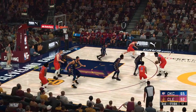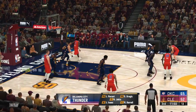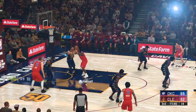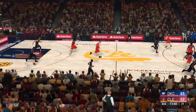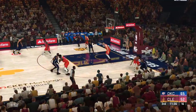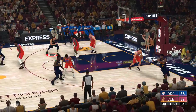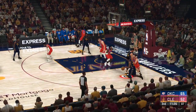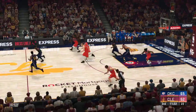So for Oklahoma City right now, they've got Dragic. Jokic is out there with Harrell. Then there's Jonathan Isaac. And it's Morant in at the one. Gobert with the block. And he's able to get it back. Now here's LeBron. And Oladipo has it in the corner. On the wing, Hield. Wide right. It's off the rim.